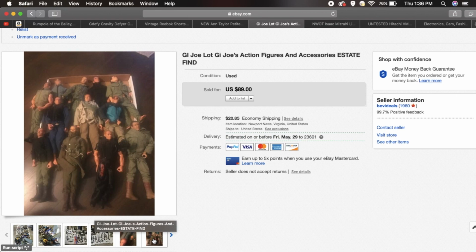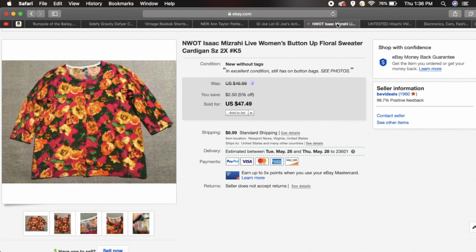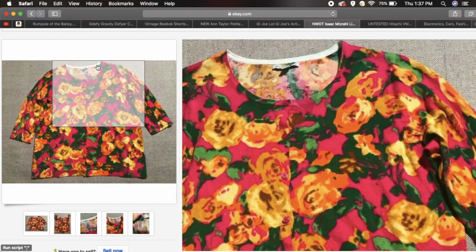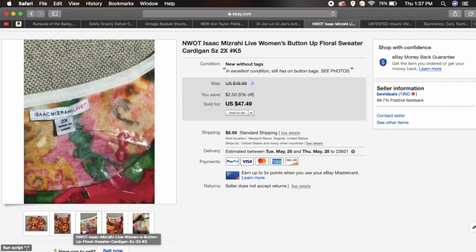All right, guys. So moving on to our 6th item is this new without tag Isaac Mizrahi Live women's floral sweater. This brand sells for top dollar, but I usually have to wait a long time. This particular item though, I took a best offer on for $28 plus $6.99 shipping. Really good brand, but I notice the pieces I get, I really take a long time to sell them because I ask top dollar, and I usually get them. This particular one, no, I took a best offer. It took about a year to sell.